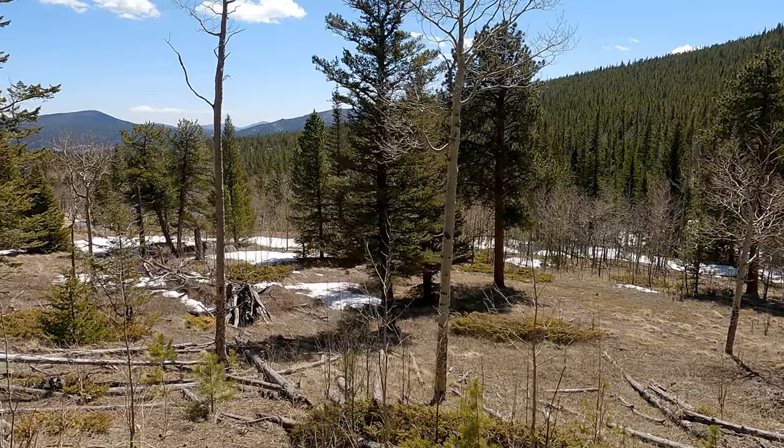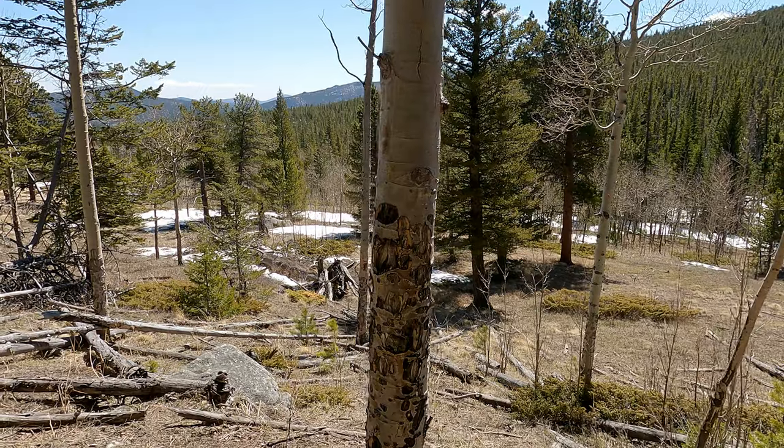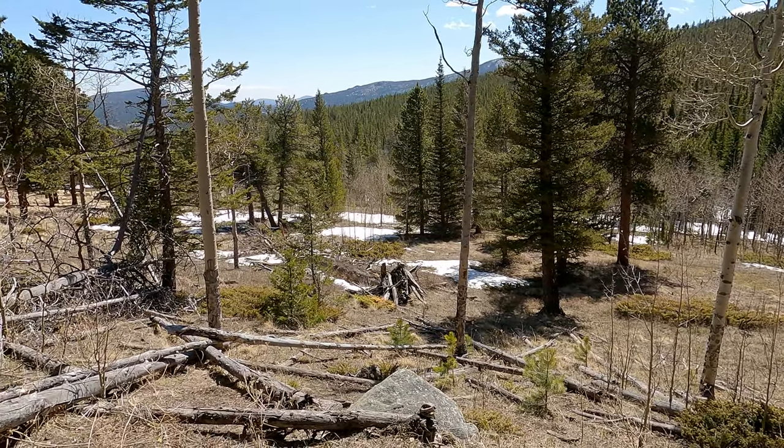We've got some beautiful views here to the southeast. Oh, just amazing. That's gonna be looking down to the Allen's Park area.